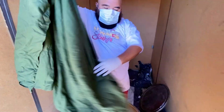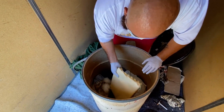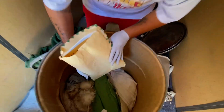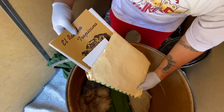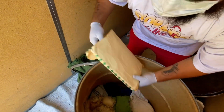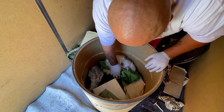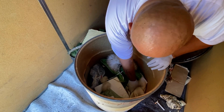No, it's not. It's the fabric box. Is it? I'm still excited about this unit no matter what. El Rancho Tropicana looks like a nice ephemera. Look. Oh, yeah, that's ephemera. I'm still very happy about this unit. I think we'll double our money at least. We still have a few split seconds to get rich here.